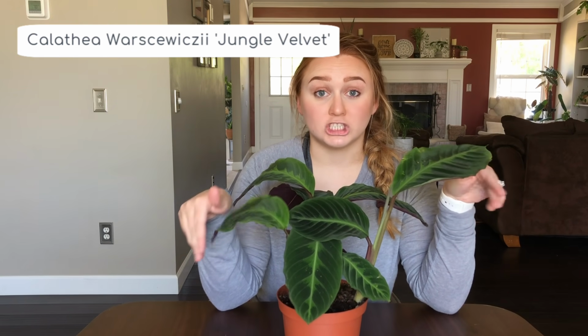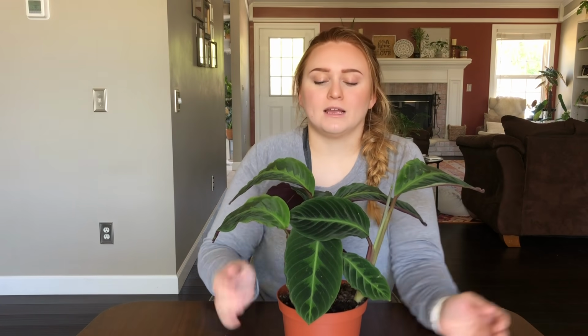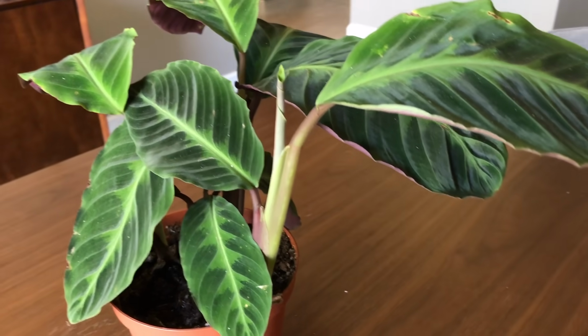The next one is the Calathea Warscewiczii, however you want to say it. And if you guys saw my current wish list plants list, this was the only Calathea I had on it. Mainly because I already have quite a few Calathea, but this was the one that I had been searching for. And I got really lucky that a plant shop on Etsy that I frequent posted that they had it, and I had to snatch it up so quick. I think they only had one available, so I had to get it, and I'm just so happy to have it. It's already doing really well in my care.